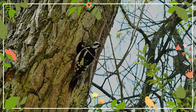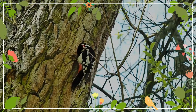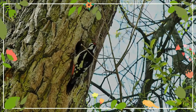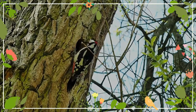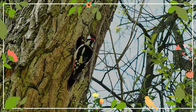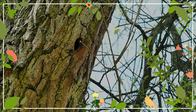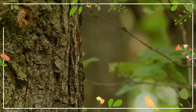The underparts are white with streaks on the flanks. The bill and legs are slate-grey. In the female, the crown is white, but the young birds of both sexes have more or less crimson on the head. There are no marked seasonal changes. Its insect food is similar to that of the great spotted woodpecker.